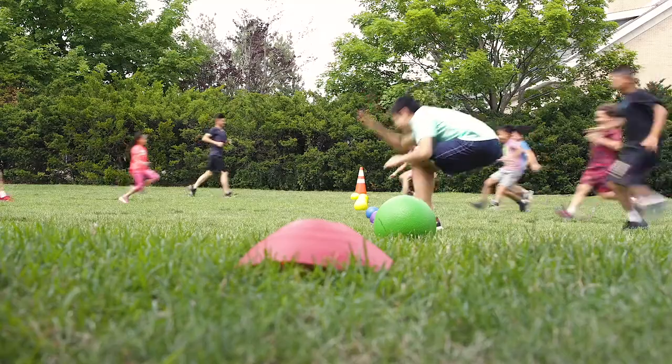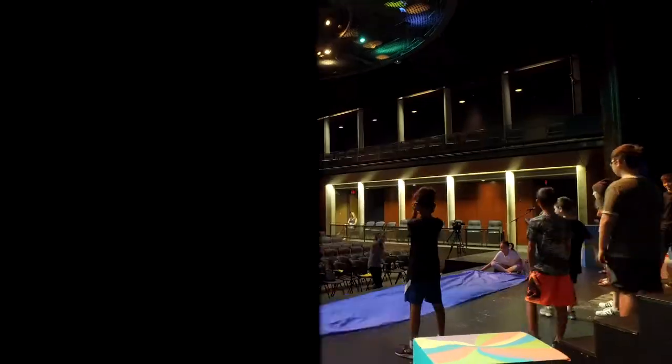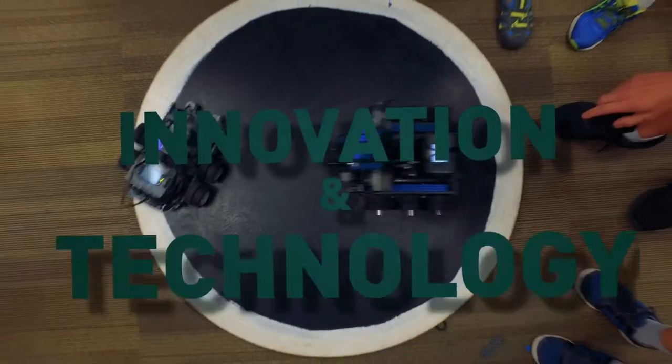Crescent Camps brings the very best of Crescent School to our camp programs. Our camp programs focus on innovation, creativity, collaboration, building connections, and building character. We offer a unique and diverse range of programs at Crescent Camps.